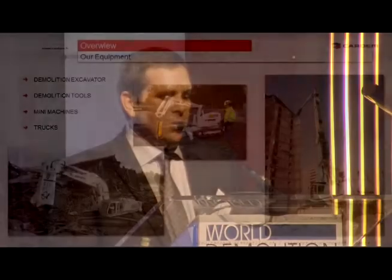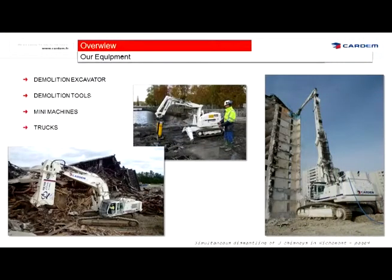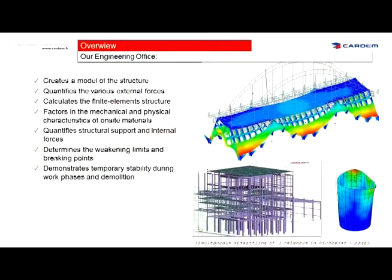Let's have a quick look at our equipment. We have excavators from 1.5 to 120 tons, and of course, all specialized equipment and tools. Our engineering office allows us to be completely independent in all phases of studies and development. As you can see, that department is able to work on many subjects.